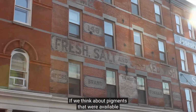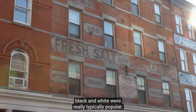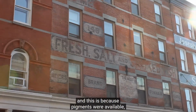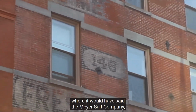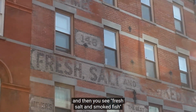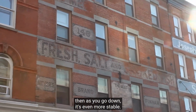If we think about pigments that were available in the late 19th century, black and white were really typically popular. Another color that you see is red, right? And this is because pigments were available, they were cheap, and they're relatively stable, right? If we look up to the very, very top where it would have said the Meyer Salt Company, you can see that that is the most deteriorated, and then you see fresh salt and smoked fish become a little bit more stable, and then as you go down it's even more stable.